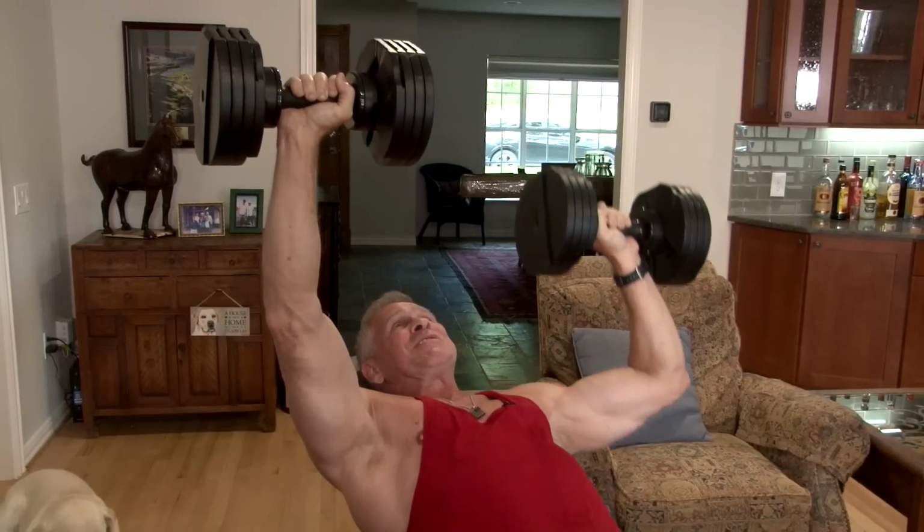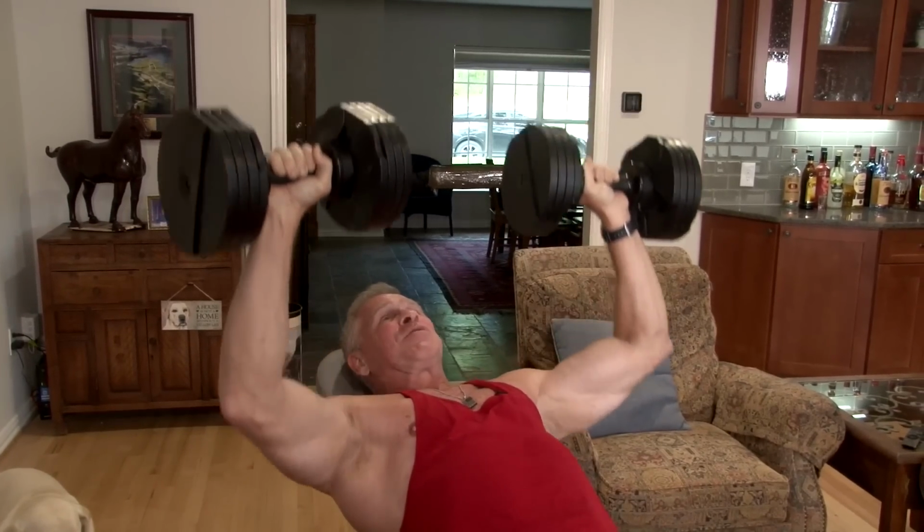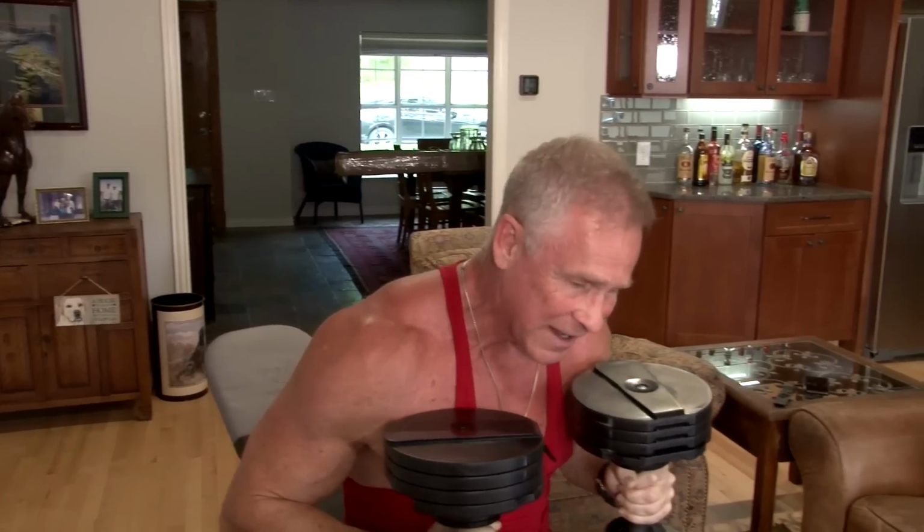It's gonna really fatigue your chest muscle a lot faster. Oh my God. And it's gonna make these weights feel much heavier than they really are.